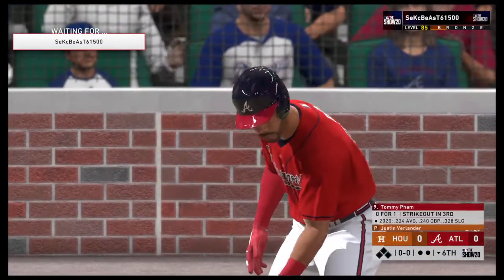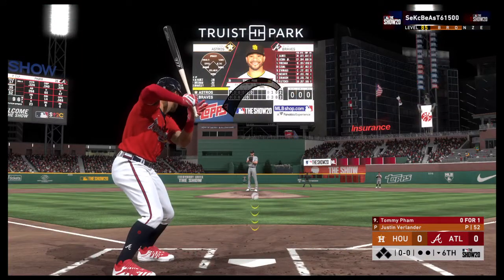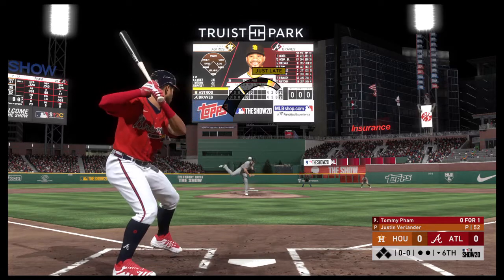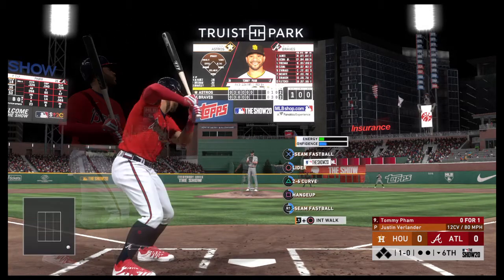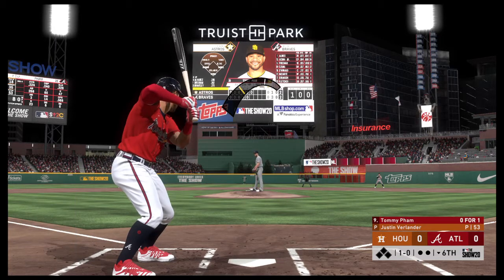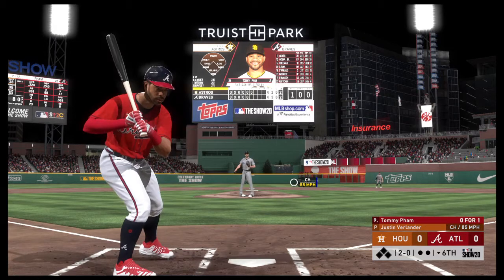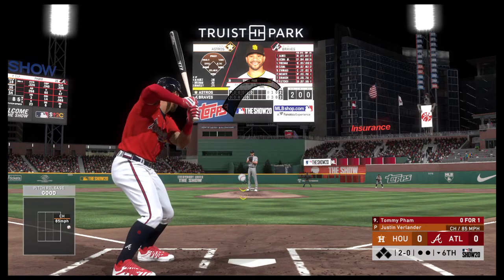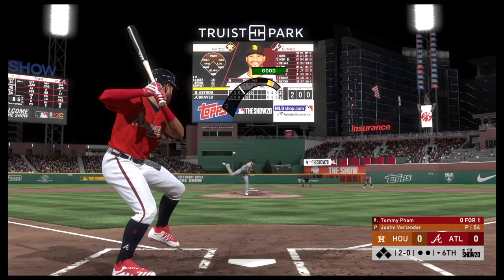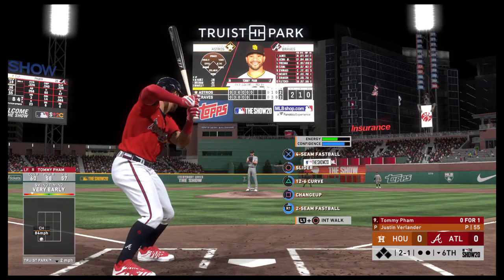Digging in for his second at-bat, Tommy Pham. He'll look to bounce back after striking out his last time up. First pitch on its way. Down and away, 1 ball and no strikes. That's wide, 2-0. And the pitch. Now a check swing, but it's strike 1 anyway, says the home plate umpire.